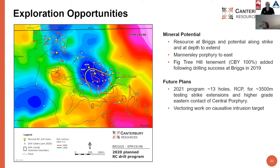So do you think the Mannersley porphyries might be similar age to those further south down at Colston? Possibly. They're Permo-Triassic, aren't they? My recollection is that sounds about right. Yep. So Briggs could be older. Okay, so are you aware of any other examples? Although saying it's older doesn't mean anything anyway, because Mount Morgan was gold as well. There's gold in the older stuff as well.